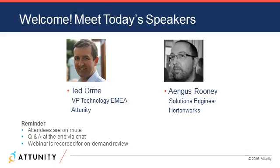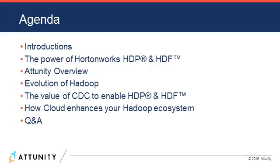So let's look a little bit at the agenda of what we would like to try and cover today. Firstly, Aengus is going to start with an overview of Hortonworks and the HDP HDF platform, the power of both the historical and streaming perishable insight for the full Hortonworks solution stack and what they're seeing today, what they're understanding, and the evolution of Hadoop that's bringing to the market.